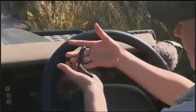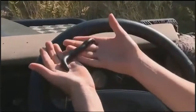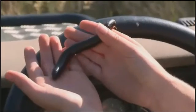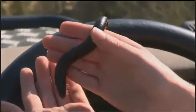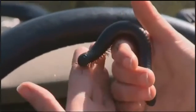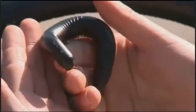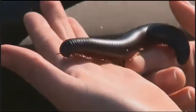But the giant African millipede, there are a number of different species. You can see the antenna on the front, and he's smelling, using it to smell. See if there's any fungus around for him to eat, any rotten vegetable matter, that's what they tend to eat.